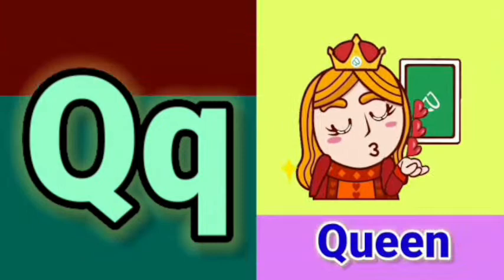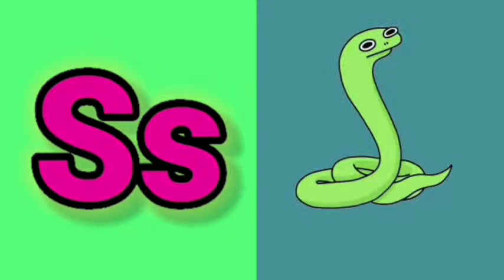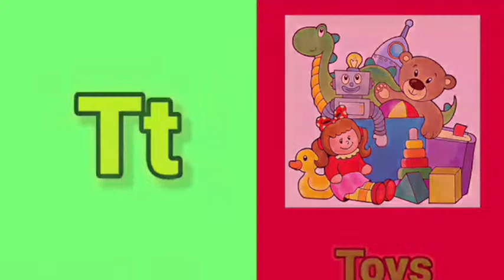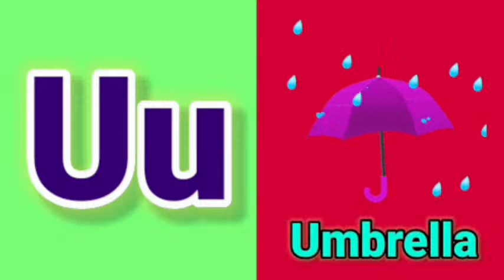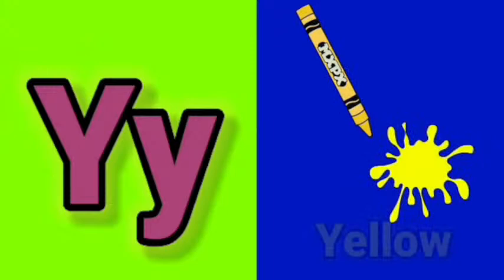R is for red. S is for snake. T is for toys. U is for umbrella. V is for van. W is for watch. X is for xylophone. Y is for yellow. Z is for zipper.